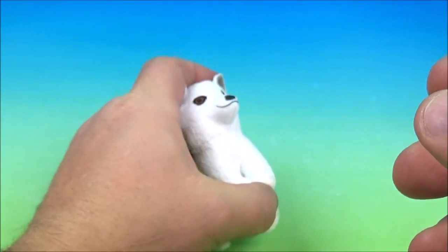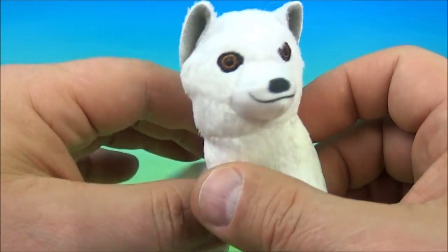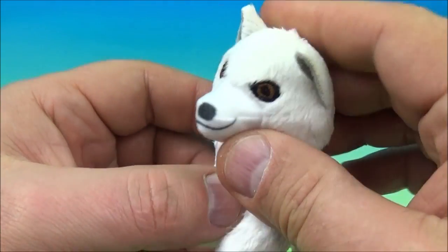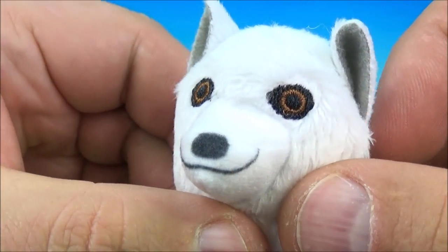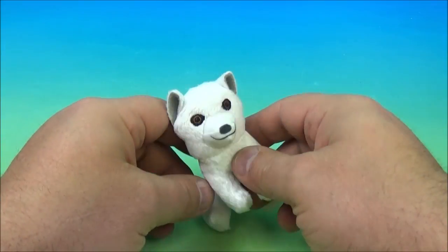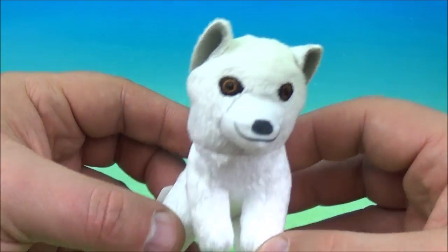And here is the little plushie sitting there looking like a little doggy. Cool fluffy little tail, very nice white soft fur on there. It's really cool. And we got some nice looking realistic eyeballs, fluffy little ears. He's kind of smiling at you. And you can kind of stand him like this if you want, but I kind of like it like this. Makes them look a lot happier. So there you go. It's the Arctic Fox.